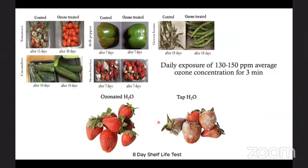Exposure to 130 to 150 ppm on average for about 3 minutes has been found to improve shelf life in all the above commodities. Now, speaking of ozonated water, cleaning the product with ozonated water has been found to improve the shelf life of strawberries by about 8 days when compared to the control, that is, tap water.